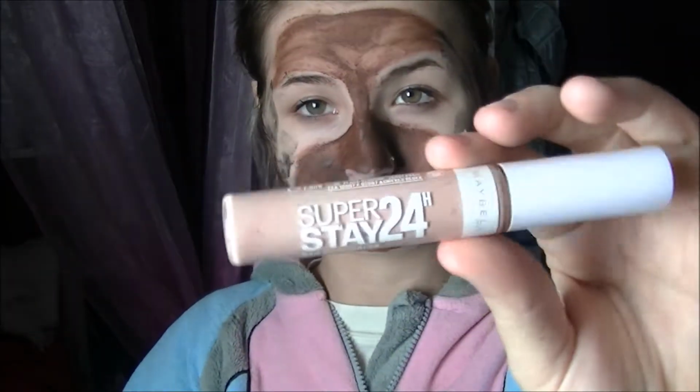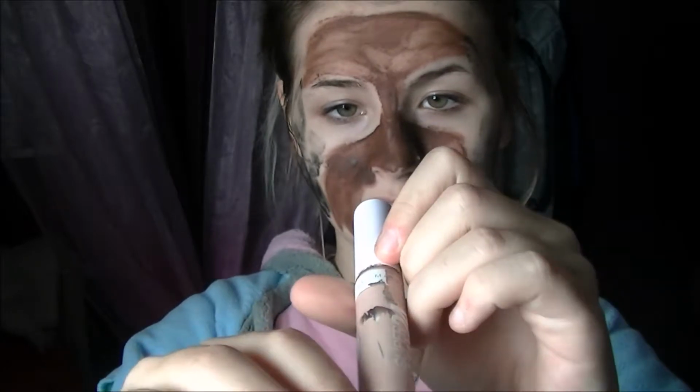And then there's this one which I've loved for a long time. This one's actually coming to an end of its life. It's the Superstay 24 Hour Concealer by Maybelline, in the shade 2, light beige. This is actually a bit too pink for me, I'm more yellow toned, but it's a really good concealer, and I was wearing it even though I am more yellow toned. So I would recommend this. It's got really good coverage. I used it in a few of my past videos if you want to go check that out.